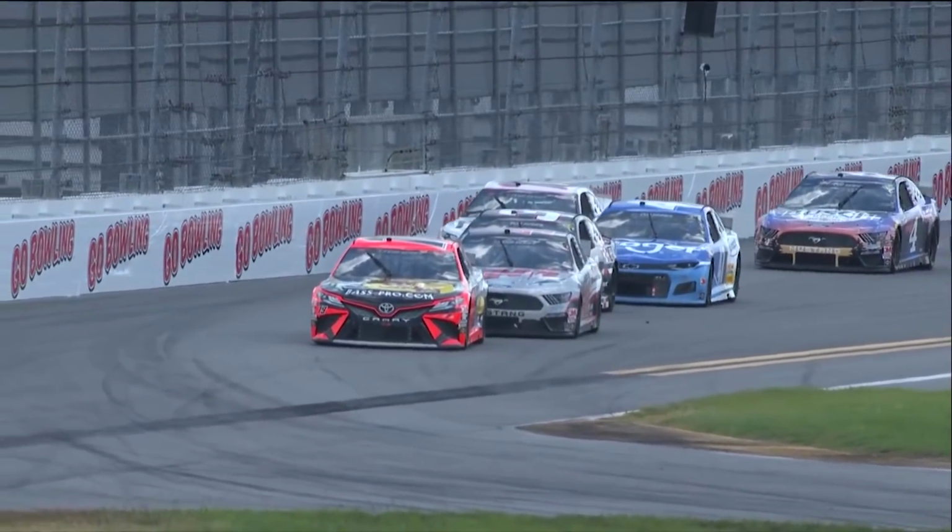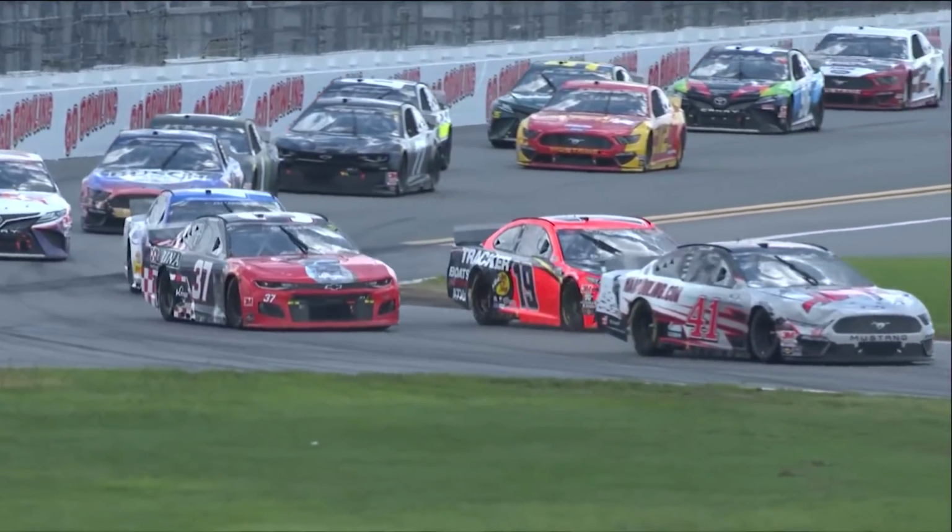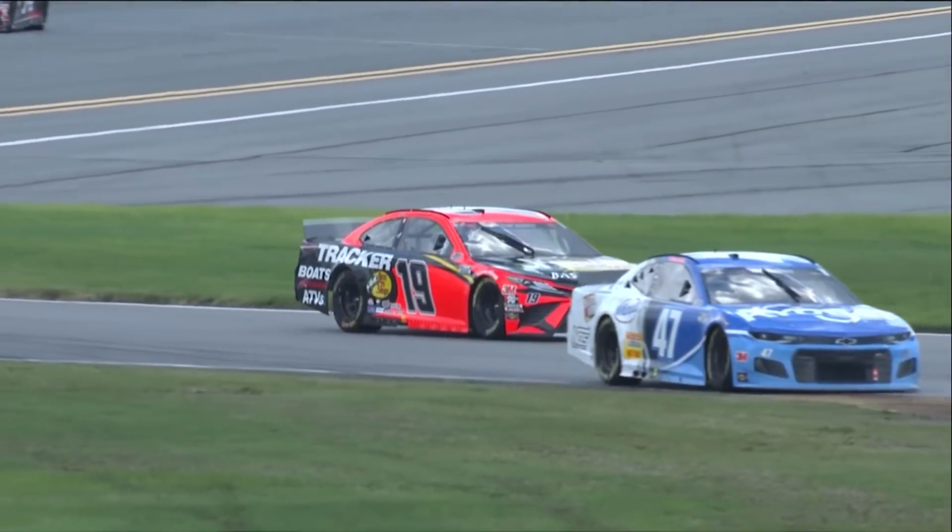Shut the car on and off in order to save fuel. Martin had it shut off and he said it won't go on again. And you can see if he doesn't maintain pace, other cars can go around.